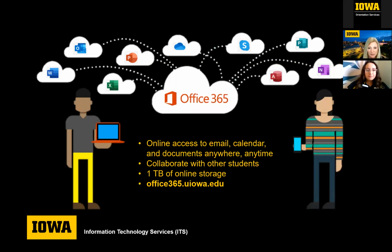Another way to check your email is through office365.uiowa.edu. When you go out to this website, this is something that's free, so you want to make sure that you take advantage of all of the tools in Office 365. While you're out here, you can check your email. You can use the online version of Word, Excel, PowerPoint.